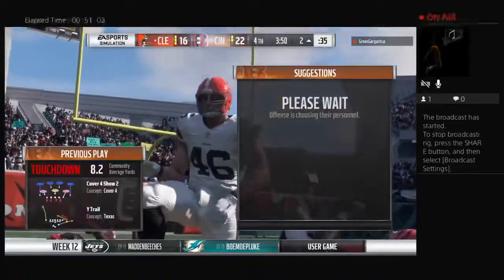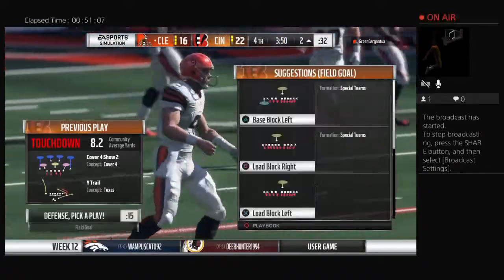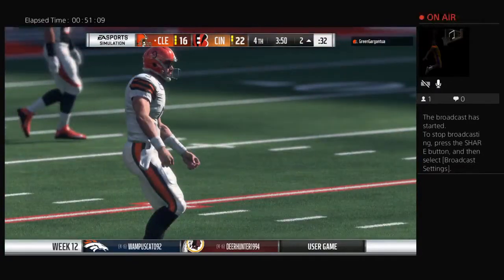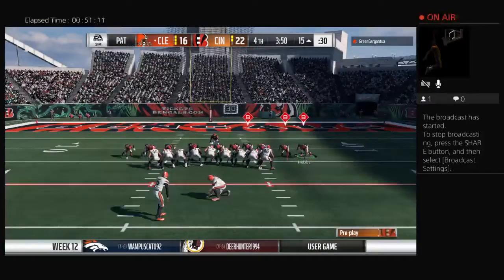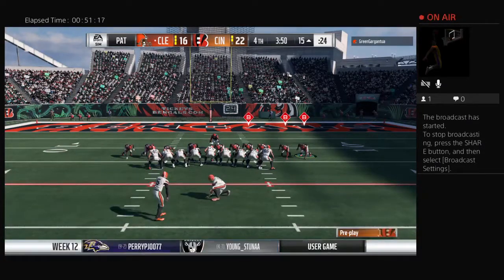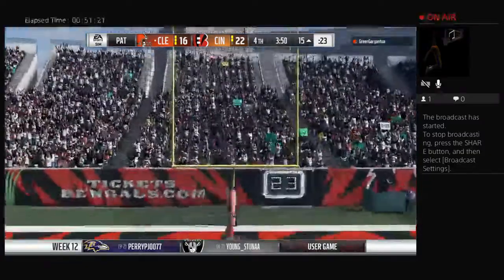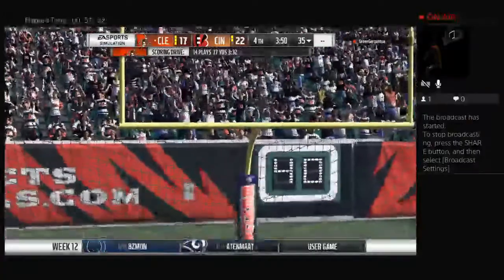Okay, I know it's an old line, but it still applies here. The fat lady has not sung yet. She may be warming up, but she hasn't sung yet. There's still an opportunity. Gonzalez now to add the extra point. And this is back to a 5-point game.